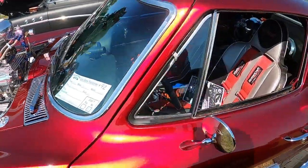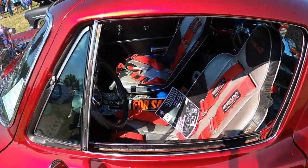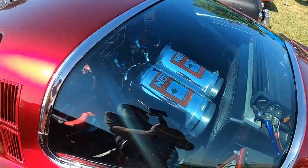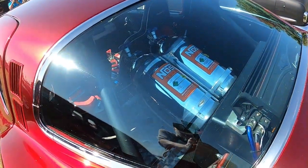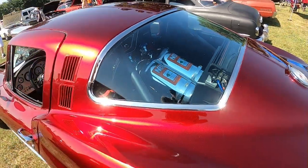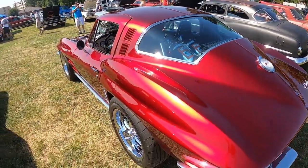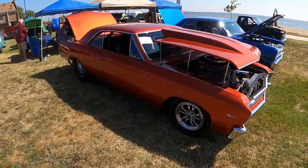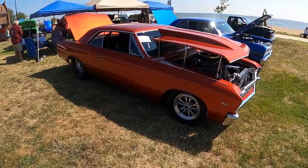Yep. Let's take a look in the back. Oh, man. Nitrous. '67 Chevelle.